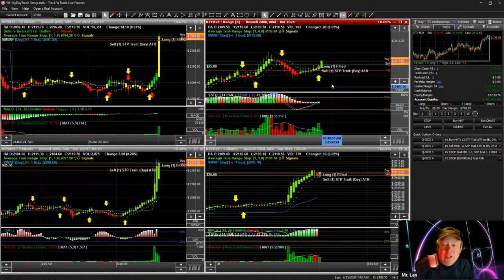You wait for a decision point. You make your decision on which direction you want to go. And if you're right, you're right. If you're wrong, you're wrong. You get back out. If you're right, you stay in. You make money. So cut your losers short, let your winners run, and watch for decision points. That's the whole name of the game. That's how we simplify trading.